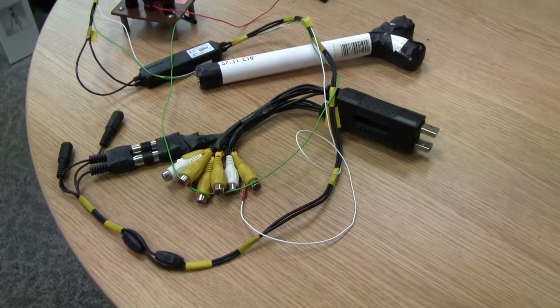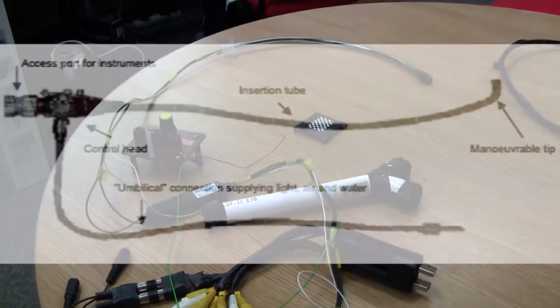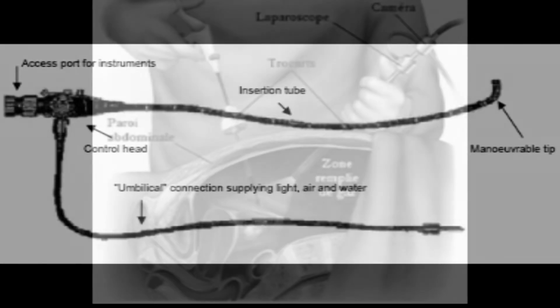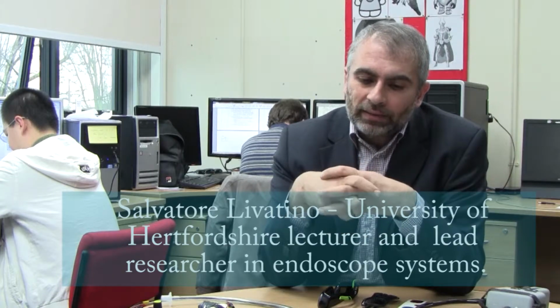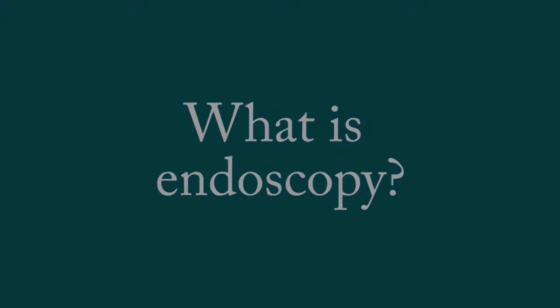3D endoscope systems. 3D endoscope technology is becoming very popular within the medical world. However, 2D endoscope devices are predominantly used, as the 3D systems have not been perfected yet, and there are many new ways to improve it. Later, we will be hearing from a lead researcher in this field about a 3D endoscope prototype that is being developed. What is endoscopy?